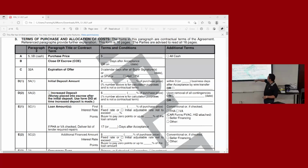Okay. And then notice over here it says FHA, VA, CalFarms, FVAC, HID attached, seller financing, other. Click those boxes, and it's automatically going to attach those docs, the FVAC form. I will tell you there's a reason why, and we'll get down to that later. But it's going to ask you to fill out the FVAC with the contract. I see a lot of you ignore filling it out and don't send it. I would recommend sending it if you're on the buy side.